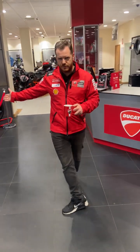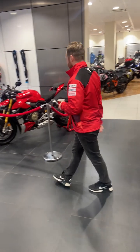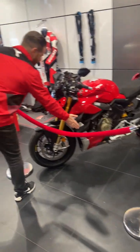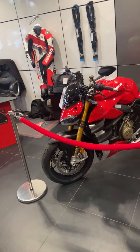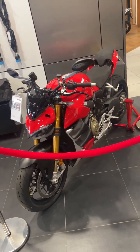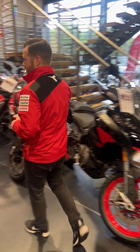And obviously there's a personal favourite of mine, Streetfighter V4S. So that, again, has got the Öhlins suspension, awesome winglets that give you 30 kilos of downforce when you're going along. Great bit of fun, pushing out over 200 brake horsepower. What a wicked bike.